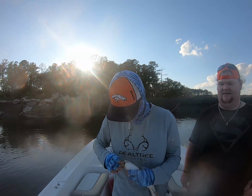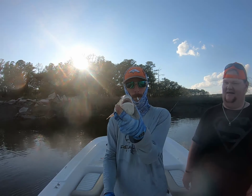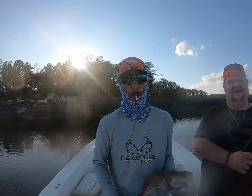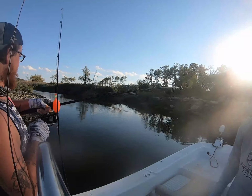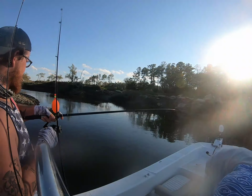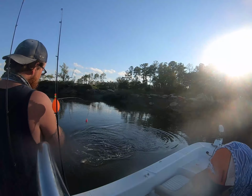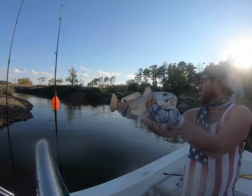Harmon Outdoors, sorry you missed the fight, y'all. Just got myself a nice slot red. Sitting there on the popping cork, a lot of shrimp. Finding real shallow oysters, all kinds of structure around here, and getting on them. That's definitely right here, working it right in.